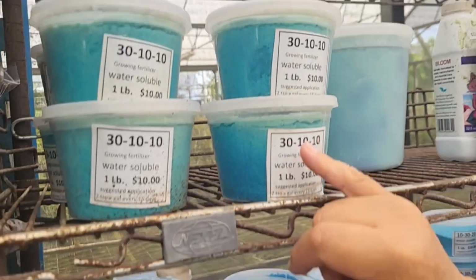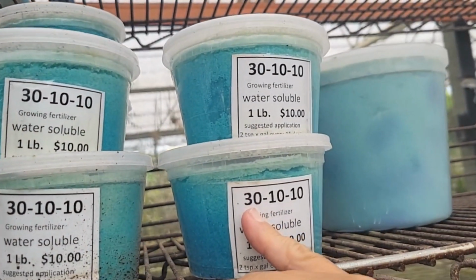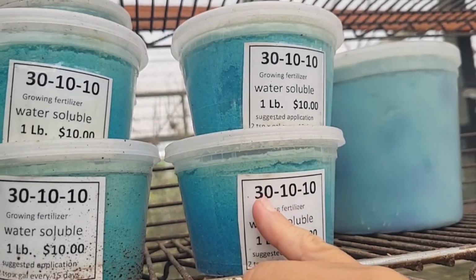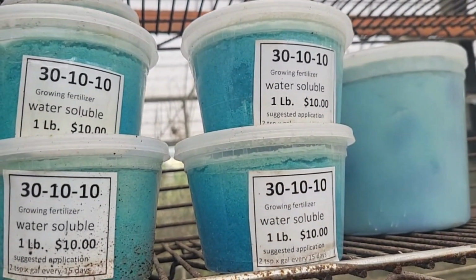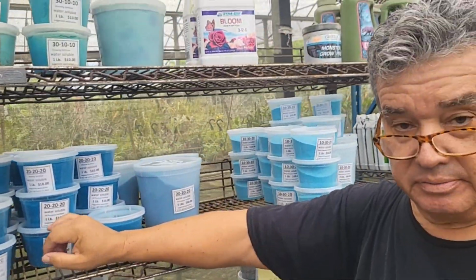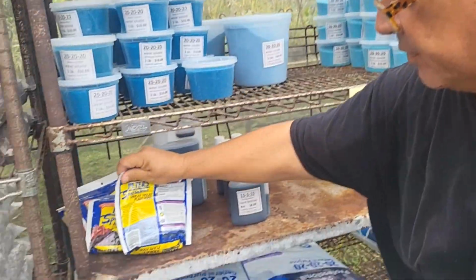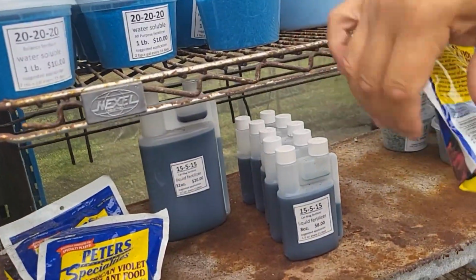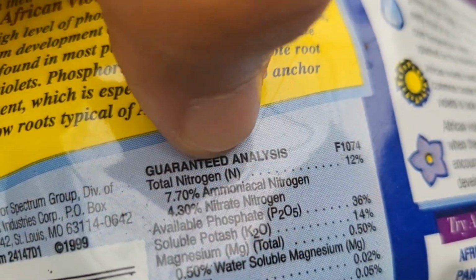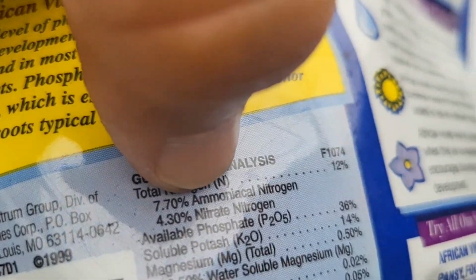A 30-10-10, leaves, flowers, roots. It's going to promote growth. It's going to promote leaf production. Now, the first number, nitrogen, an inexpensive source of it is urea. You look at the guaranteed analysis on the back, right there in very small letters. That's what all the fertilizers show you, and that tells you what the fertilizer is made out of.